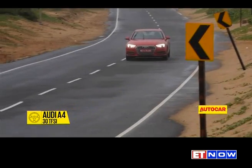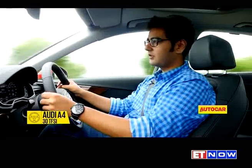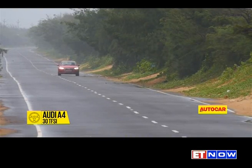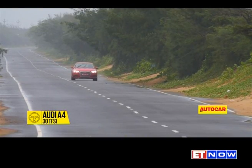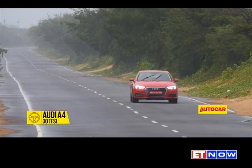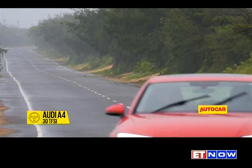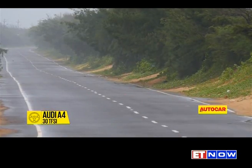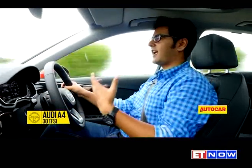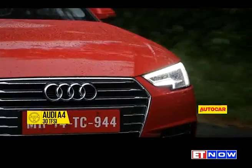It's a mixed bag on the highway too. The A4 is an able cruiser. Keep a light foot on the throttle or a steady throttle and it'll just cruise along quite effortlessly. Again, when you press down on the accelerator, you don't get that same burst of performance that you would expect in a car of this class. Frankly, this engine, if it had more punch, it would have been a really well-rounded package.